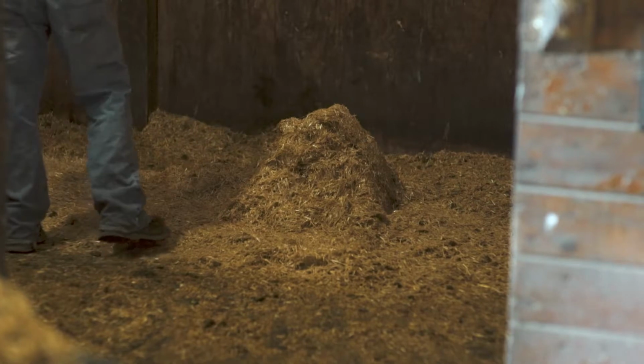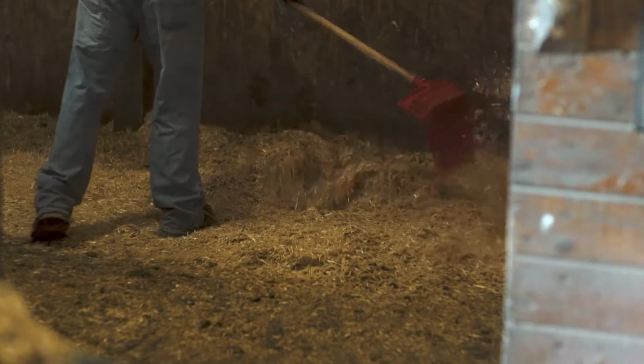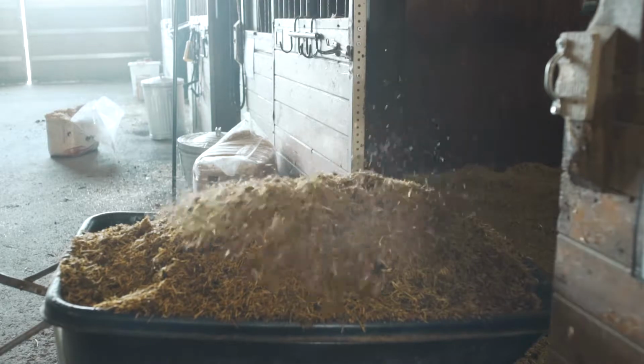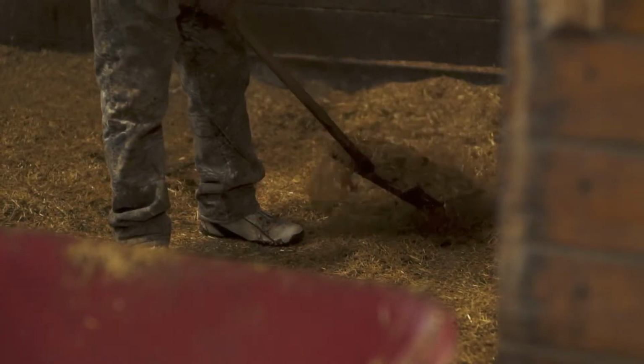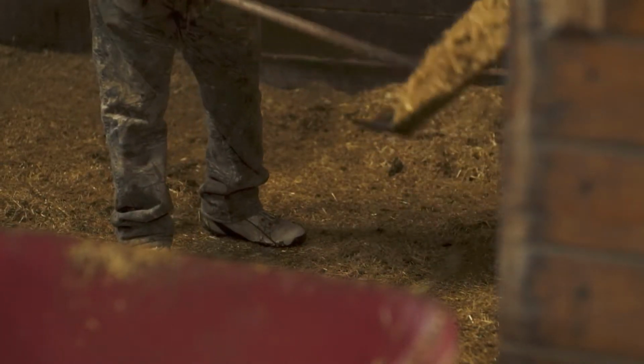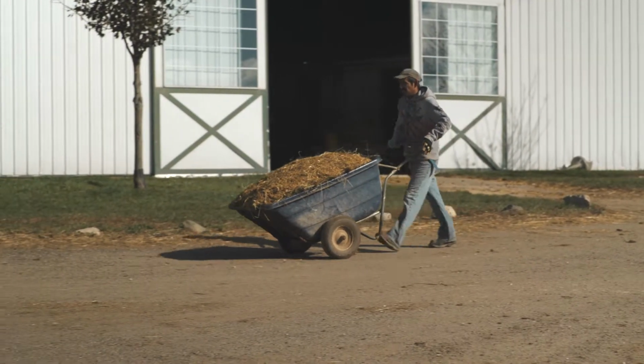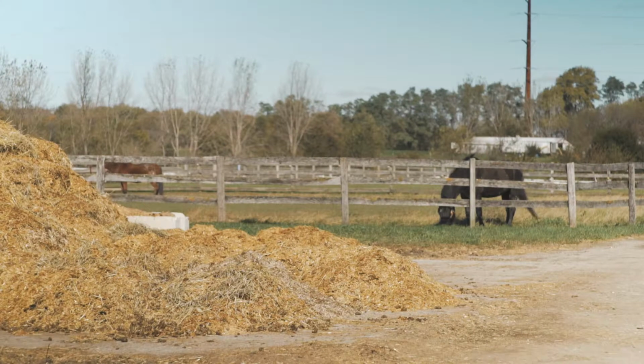And definitely right away, I could tell a difference. There was no dust. It was easier for my guys to move the wheelbarrows in and out of the barn. It was just all around easier for the guys. They weren't breathing in the dust all day. They weren't having to wear masks anymore when working with the bedding. But the real benefit that we saw for us financially was when we went to composting.